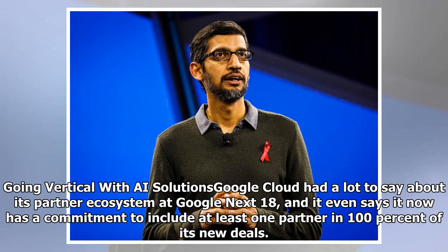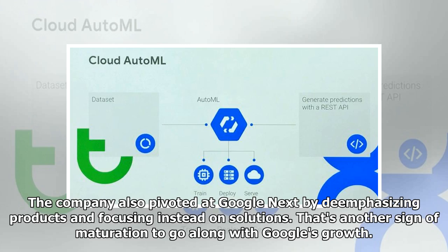Going vertical with AI solutions. Google Cloud had a lot to say about its partner ecosystem at Google Next 18, and it even says it now has a commitment to include at least one partner in 100% of its new deals. The company also pivoted at Google Next by de-emphasizing products and focusing instead on solutions. That's another sign of maturation to go along with Google's growth.